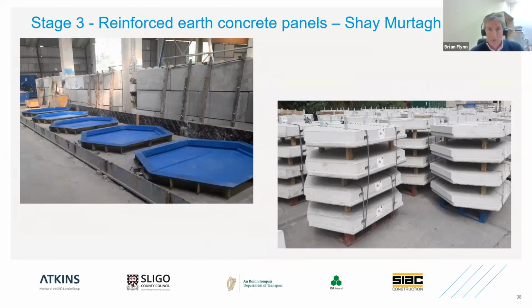The precast concrete panels were cast in Shea Murta precasts in Mullingar. The image on the left is just an image of the molds that are used to cast these, and the image on the right is just a stockpile of the panels ready for dispatch to Sligo.